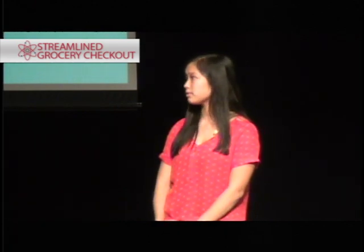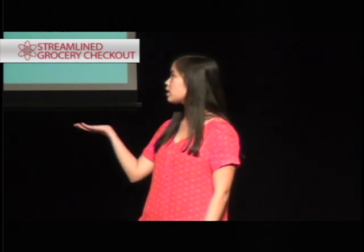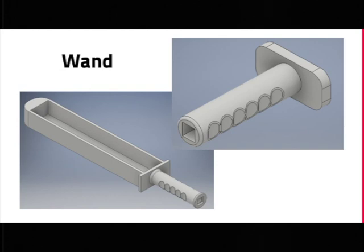So once we chose our design, we began prototyping and incremental testing. So we used a software called Inventor to create a mock-up of our design. So as you can see, there's the wand and the shell that's going to hold the RFID components, and there's also an enlarged version of the wand handle to show them in greater detail.